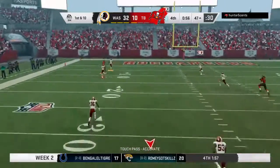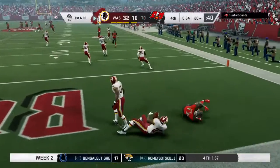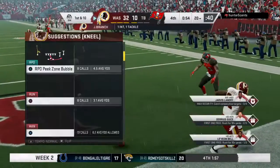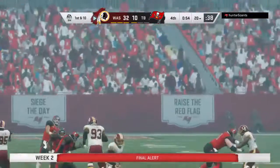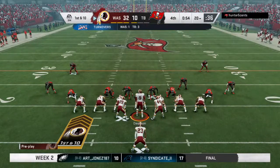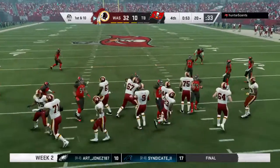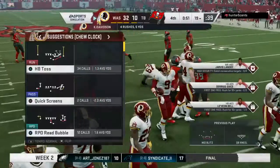Now a desperation throw deep downfield. And this is going to be intercepted. Picked off with great anticipation. And a big turnover there as his guys will get the football back. The Redskins, they can smell victory now. They take a knee.